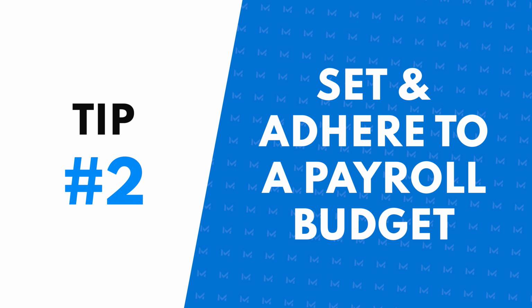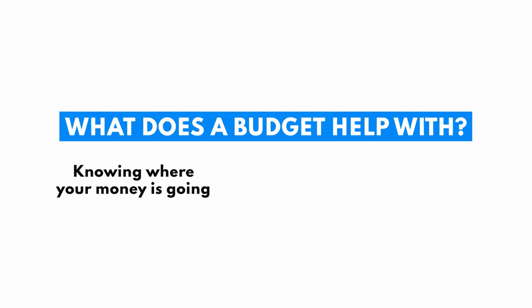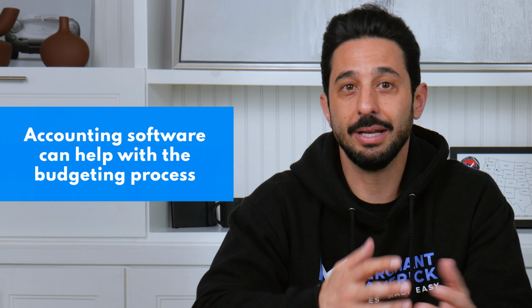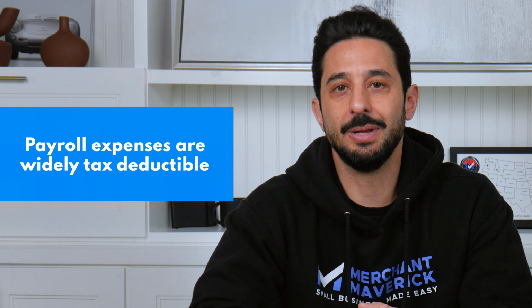The second best practice for payroll is to create and stick to a payroll budget. Payroll will likely be one of the biggest expenses your business faces, so having the cash flow needed to pay your workers is a must. A good budget can help you know exactly where your money's going and how to budget for all of your payroll expenditures. The good news is that accounting software can help with the budgeting process, and the even better news is that payroll expenses are widely tax deductible, which will help your business's tax return come tax season.